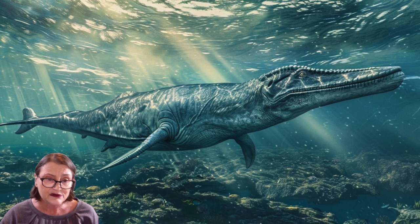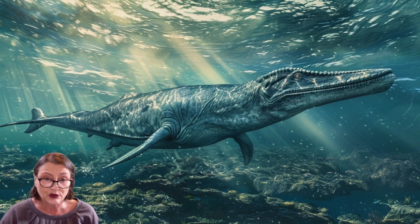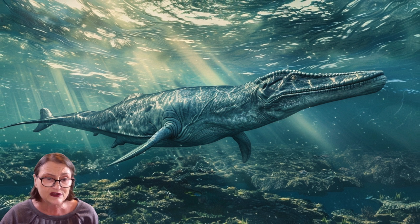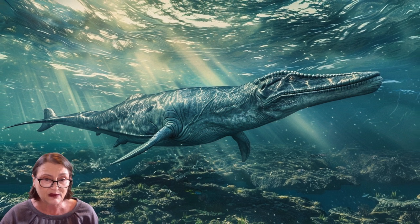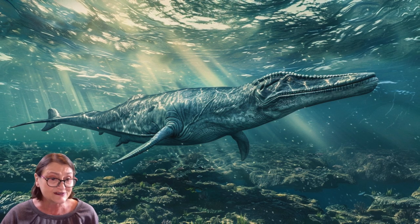The unique appearance of ichthyosaurus has inspired artistic representations in books, documentaries, and paleo art, helping to bring prehistoric marine life into the public's imagination. And that's what I know about ichthyosauruses.